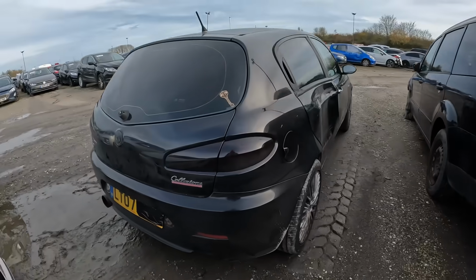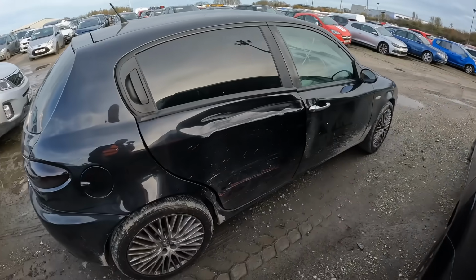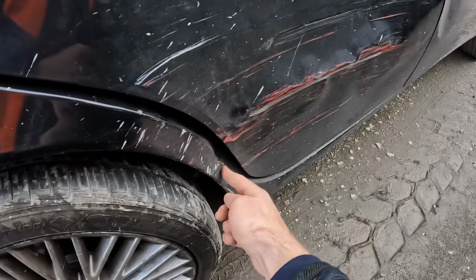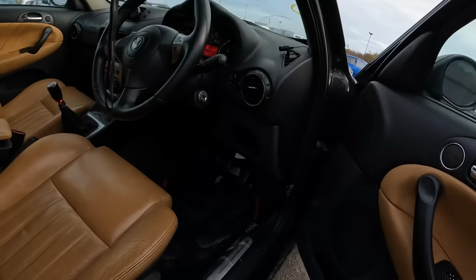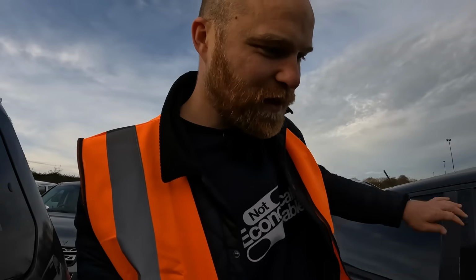As good as a Range Rover SVR might be and a BMW M3, we know which part of the market I really operate at. There are some not economically viable cars here, I can tell you that right now. Alfa 147 Collezione. This thing can only be worth about a tenner, especially with a side swipe like that. Again, look, you've got this panel that's damaged down there. Look at that for an interior, 5-speed. Oof, liking that a lot. That is very me. The car's worth about a tenner.